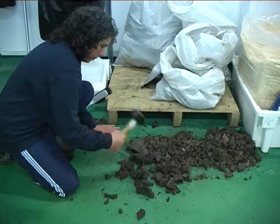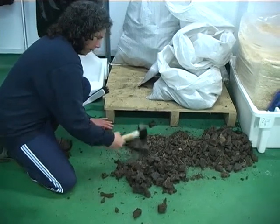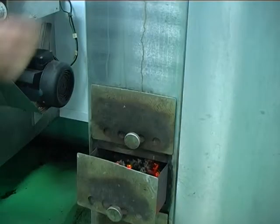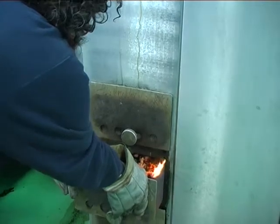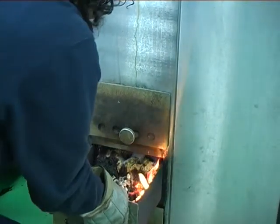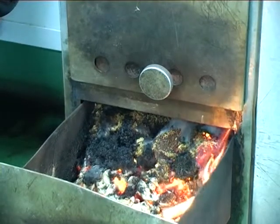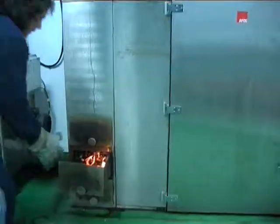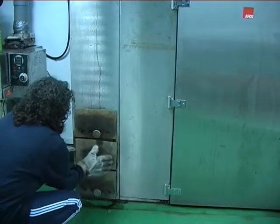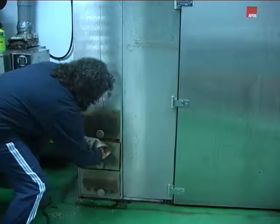To smoke the fish, it is broken up into small pieces. It is then packed into the firebox, where it burns slowly. It burns with a very characteristic smell, which helps to flavour the fish. The temperature varies between 20 and 28 degrees centigrade, and the fish is smoked for up to 20 hours.